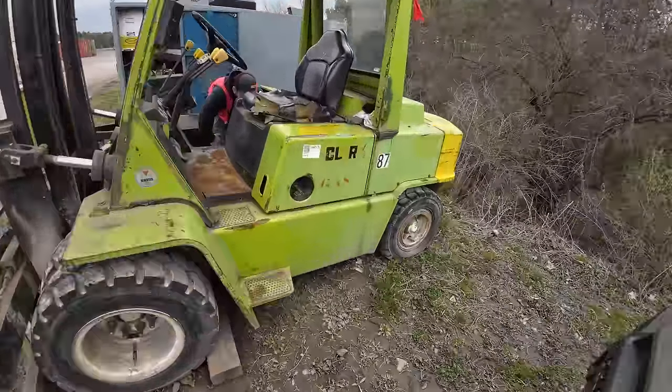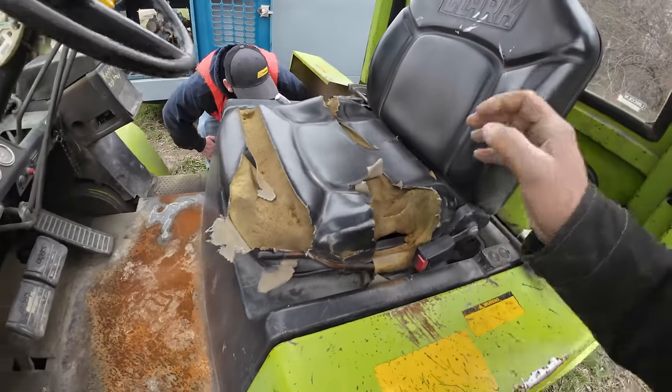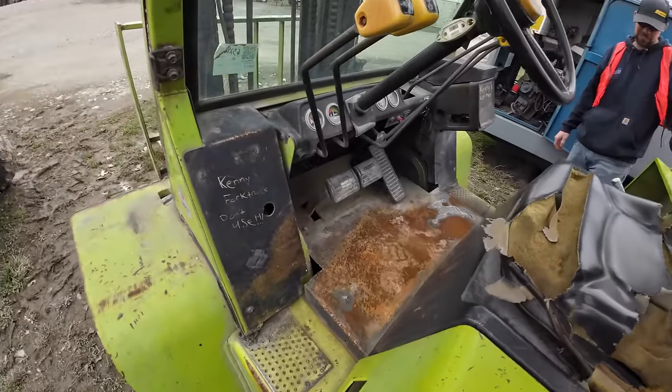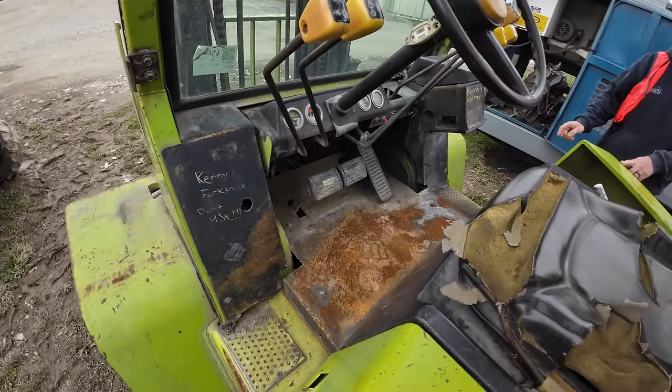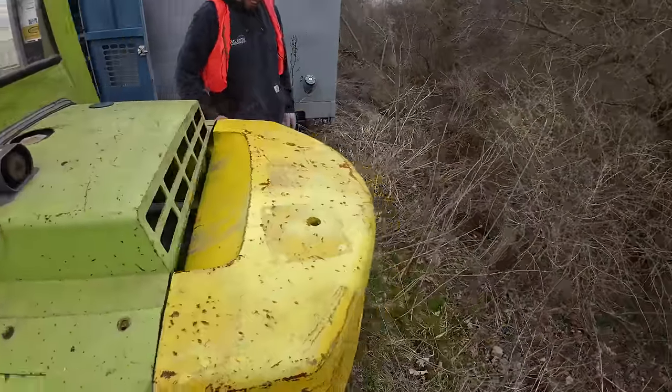That's a pretty nice little forky. It says inop. Yeah. I don't know what's going on with it. Kenny's fork truck, don't use. Well, we can't use it. That's Kenny's ashtray, bud. Kenny's ashtray. Sorry, it's not an Han smoker. We're not interested.